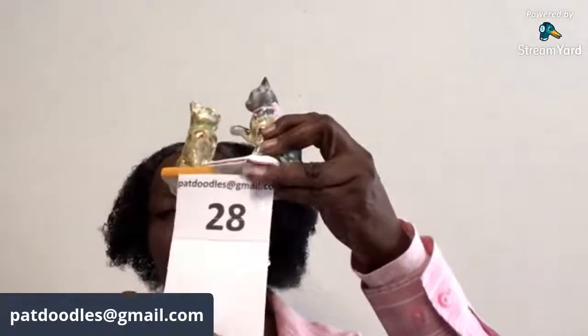So this little set of cats here is number 28, and they are $7. Normally I do post the price, but I didn't bring my other tags. So this little set of cats is number 28, and it is $7. I'll reach those over to you.